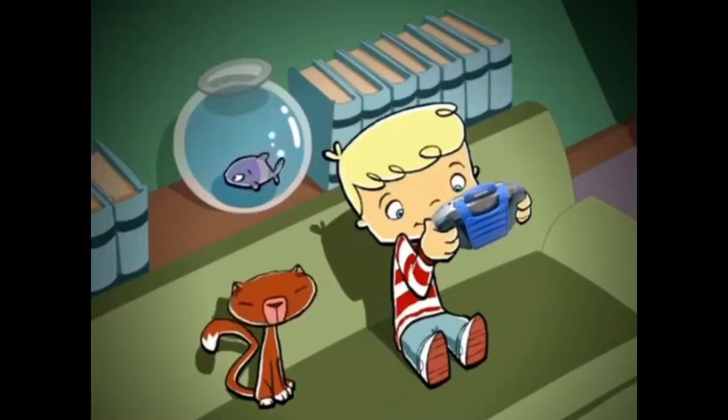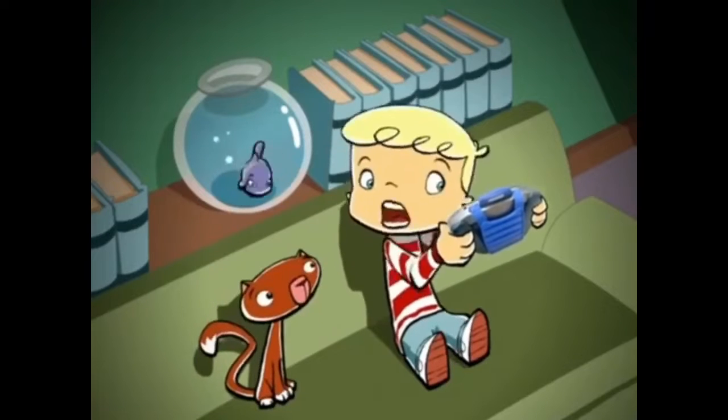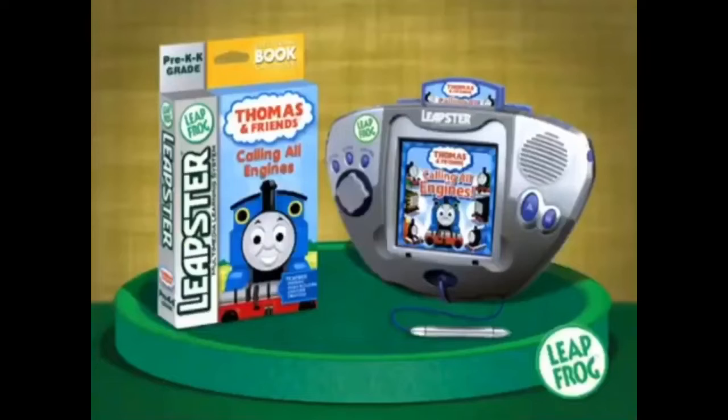Yeah! Honey, what you doing? I'm reading with Thomas, Mom. The Leapster Learning Game System and Thomas and Friends software are available at a store near you.